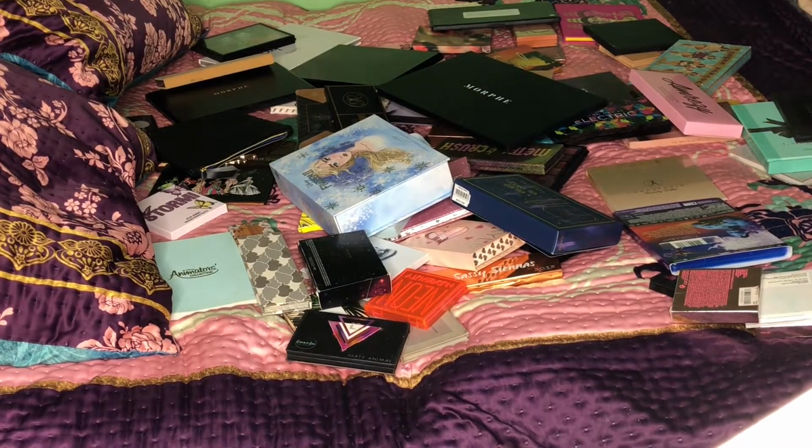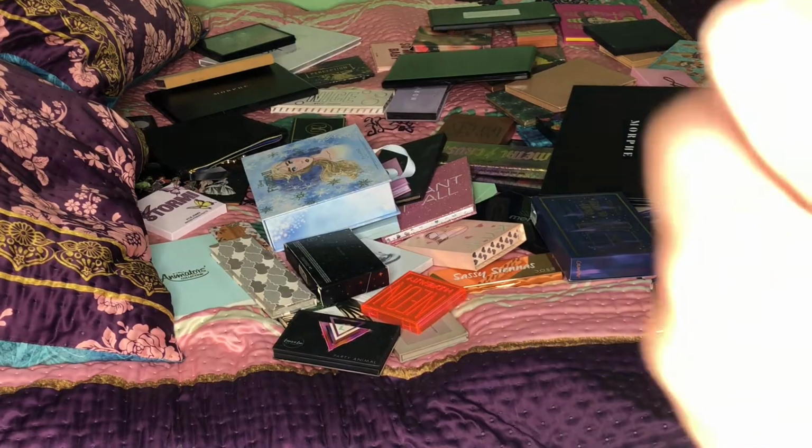So yeah, I can't get rid of this palette also. It's super cute. And like I said, anything Disney, I just can't get rid of. Last one, not for real.